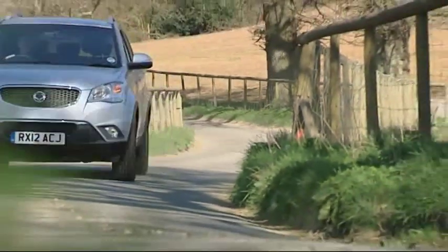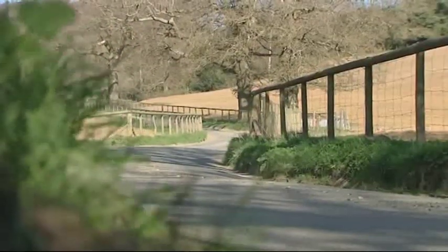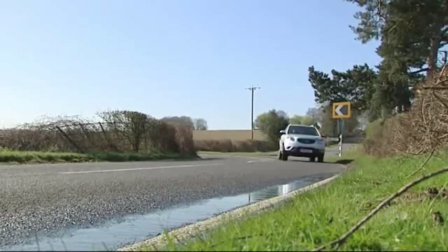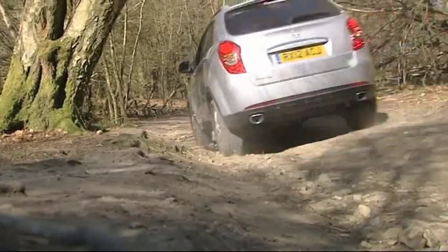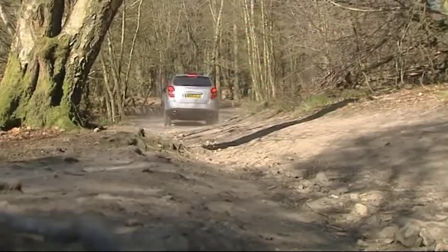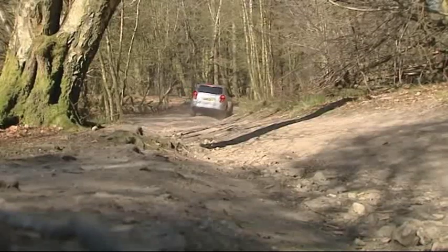For the two-wheel drive 175 PS diesel model, you're looking at 38.7 miles to the gallon on the combined cycle and 194 grams per kilometre of CO2. If you specify the same car with four-wheel drive and the automatic gearbox, you're looking at 37.7 miles to the gallon on the combined cycle and 199 grams per kilometre of CO2. Finally, for the sake of completeness, I'll give you the figures for the minority interest 2-litre petrol model. In two-wheel drive, it'll give you 37.6 miles to the gallon on the combined cycle and put out 175 grams per kilometre of CO2. If you have it as a four-wheel drive, it'll record 34.3 miles to the gallon on the combined cycle and put out 192 grams per kilometre of CO2.